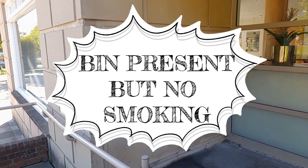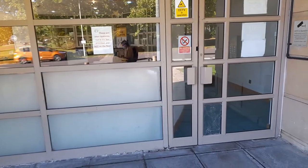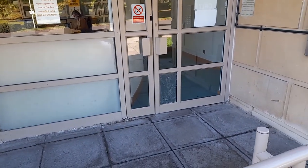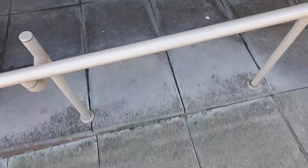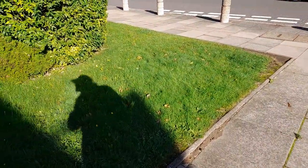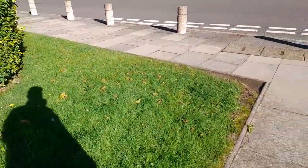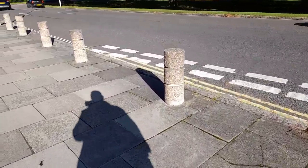So this is the front. It all looks nice and tidy. It's got a smashed pane of glass down the bottom, if you can see it, in the door, which needs looking at. So we'll have a wander around and see what we can find. I'll pick it up in a minute, guys.